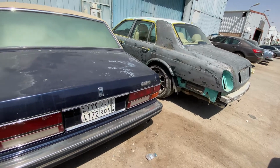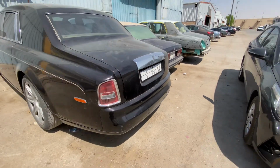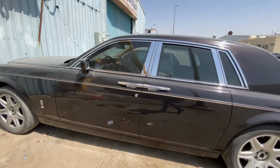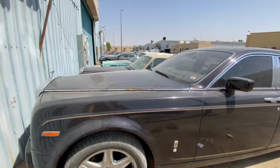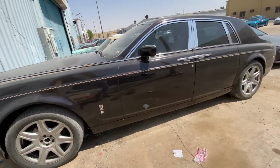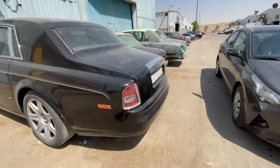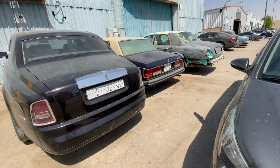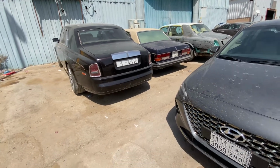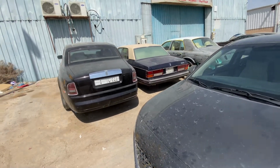We've got the Arnage next to the Silver Spur, next to the Phantom. Phantom just dwarfs everything. In fact, the Silver Spur doesn't even look that large next to the Arnage, but the Phantom really does dwarf everything. Interesting, the Phantom and the Silver Spur are parked almost identical at the front, but you can see just how much bigger the Phantom is than the Silver Spur. And the Silver Spur is a long wheelbase version, I think, of the Silver... I forget my Rolls Royces. But anyhow, you can see it looks a lot chunkier.